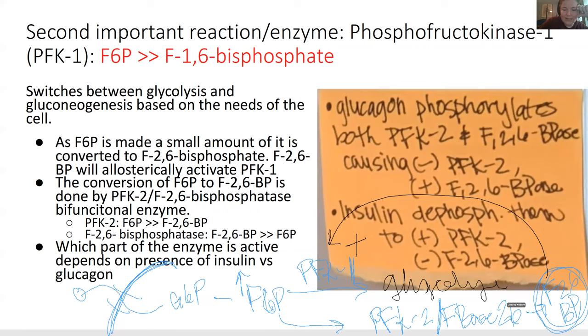Now, this enzyme right here is regulated. It's heavily regulated based off of the needs of the cell. And if you have glucagon, remember that phosphorylates, insulin is going to dephosphorylate. Glucagon is going to phosphorylate both of these. Insulin's going to dephosphorylate both of these. But based off the characteristics of the enzyme, the phosphorylation versus dephosphorylation is going to change the action of the enzyme. So it's either going to activate or inhibit it.